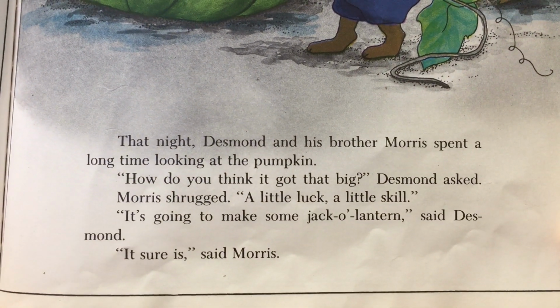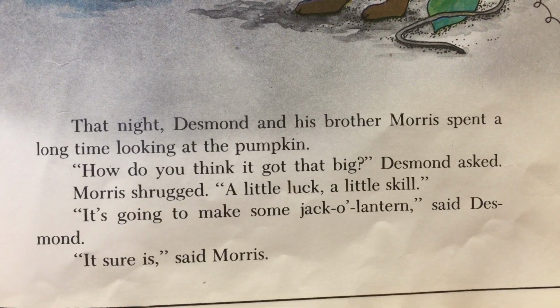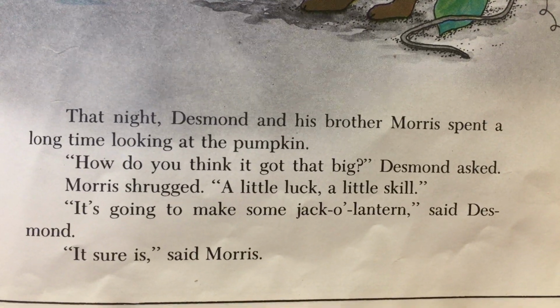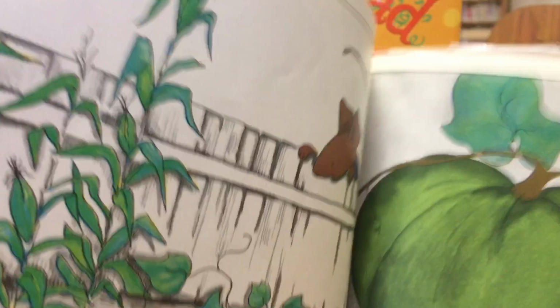That night, Desmond and his brother Morris spent a long time looking at the pumpkin. "How do you think it got that big?" Desmond asked. Morris shrugged. "A little luck, a little skill." "It's going to make some jack-o'-lantern," said Desmond. "It sure is," said Morris.